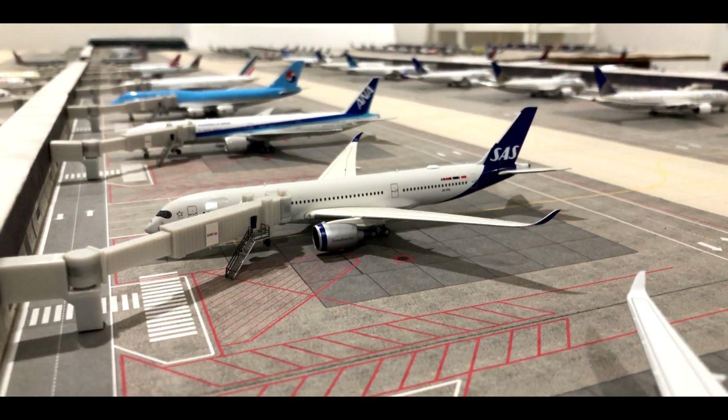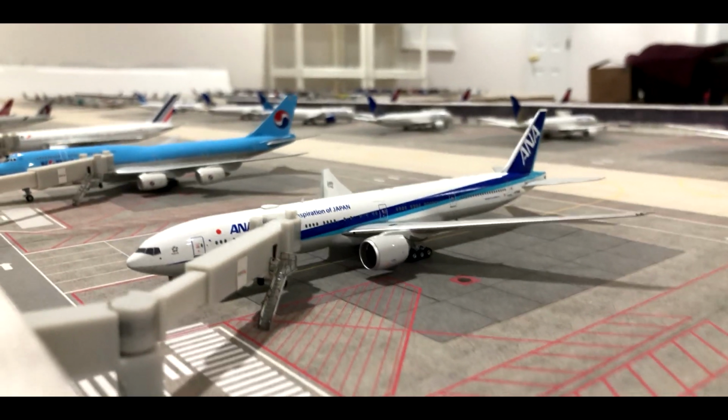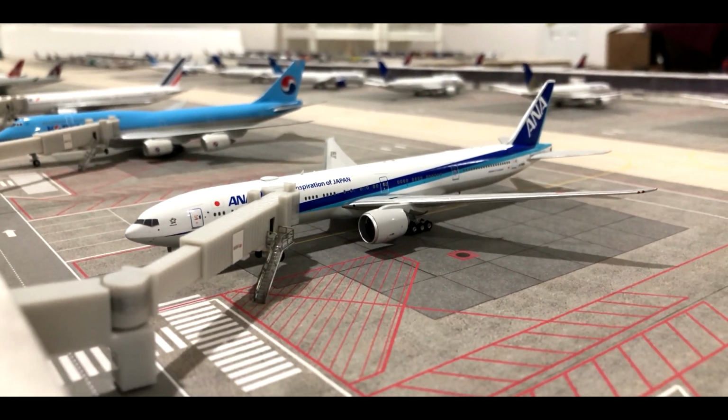The Scandinavian Airbus A350-900 will be going out to Copenhagen. And for the very first time, here we have the ANA Boeing 777-300ER, which has just pulled in from Tokyo Haneda.